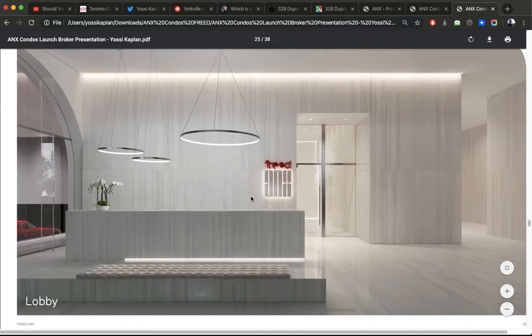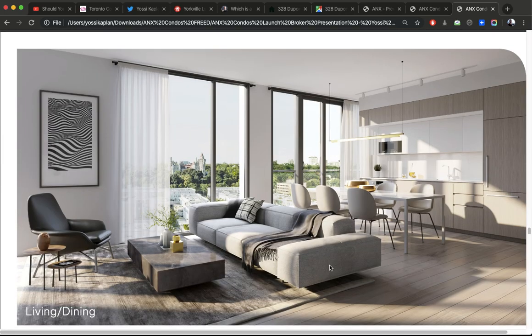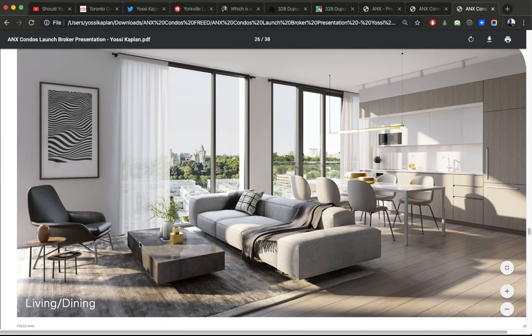So the lobby, render of the lobby, very, very nice. Only 103 suites, only 30% of the suites, less than a third of the suites are small. So more of an owner-occupied building, longer term, it means less units changing hands, much higher value for your resale and for your rentals, because it's supply and demand. There's not a lot of supply here, and I'm absolutely sure, living in the city for almost 30 years, the demand will be excellent for this area.